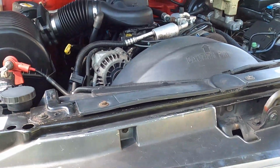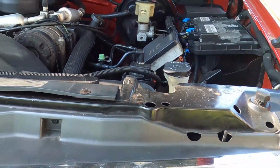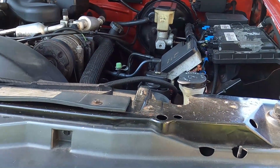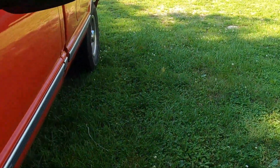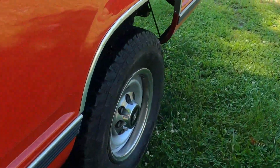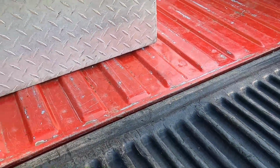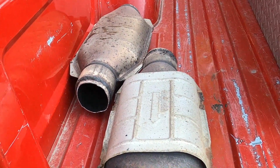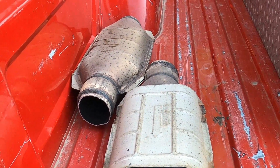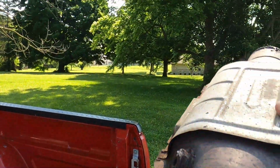We thought that we had a problem with the cats being bad, and well, let me just show you. Cut the cat and took it directly from Broadway Motors straight to my muffler guys so that he could cut the cats out and we could take a look and see if that's where our blockage was. Well, let's just take a gander here. Are you ready?